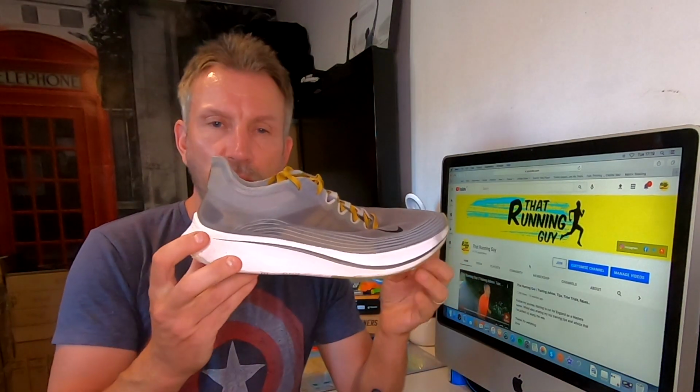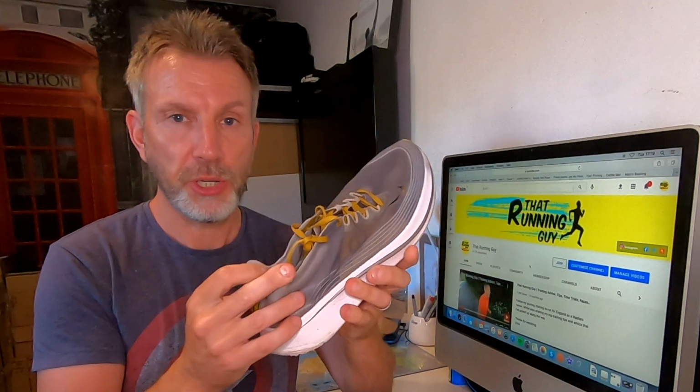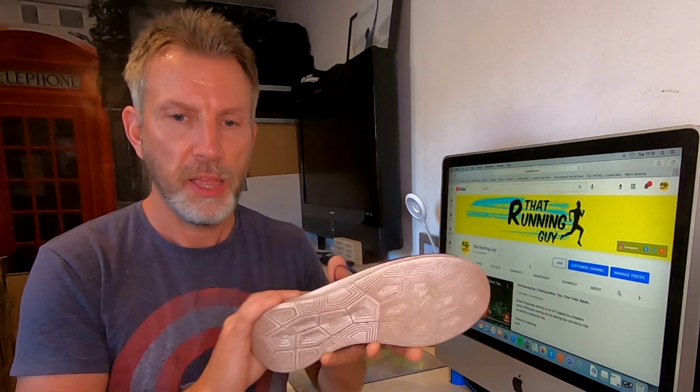My next shoes are an absolute bargain. The Zoomfly 1 SP. This is the first version, and the SP is the quickest version before the 4%. So not much to them. They're both pretty similar, but just in different colourways. Both got about 100 miles on them, and as you see, hardly any wear on there at all.